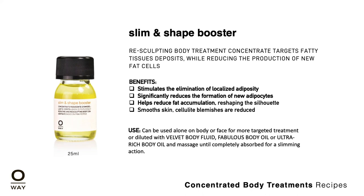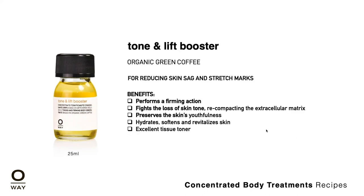I might want to drink this one. Yes, yes. It's awesome.